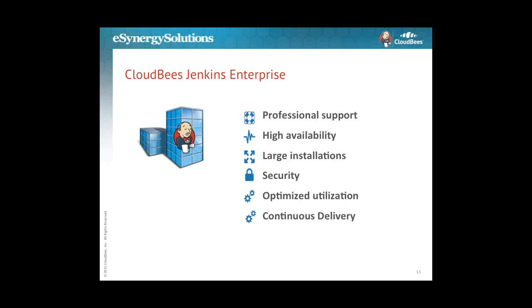And then more importantly, which is what this presentation is all about, we support continuous delivery through the Workflow and the Workflow Stage View and the Checkpoints plugins.